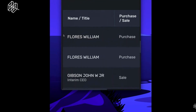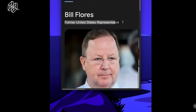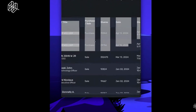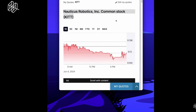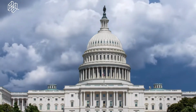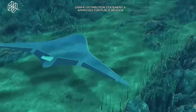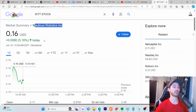Bill Flores, the new director at Nauticus, and the person who just bought 100,000 shares of the company, was a U.S. congressman until just last election, representing Texas for more than 10 years. The fact that Bill Flores is loading up on shares of a company like Nauticus, who could desperately use a financial lifeline in the form of a big government contract, and alongside the recent lobbying spending, all while this DARPA Manta Ray project is in full swing, it makes me wonder if Bill Flores knows something that we don't. Currently trading at 16 cents, could have a massive partnership or government contract coming up.